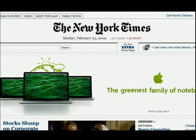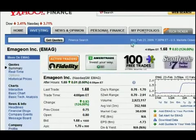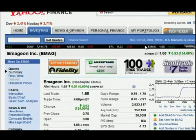So I will pull it up here. As you remember, it was EMAG. I'm going to hit the refresh button again and watch the date here, Monday, February 23rd. So this is just 2 trading days from when we last talked to you, and about, I think it's 4 days total. So we're looking now, and you'll see that the last trade on EMAG was $1.68. Now when we recommended this to you, I believe it had closed at 85 cents a share. So that's a 97% gain from when we identified it.